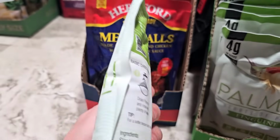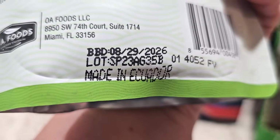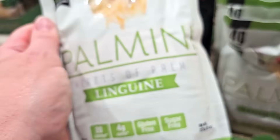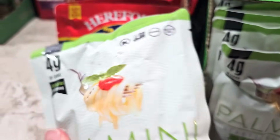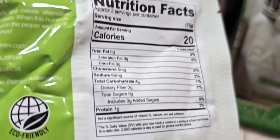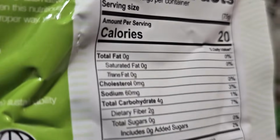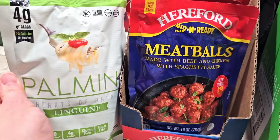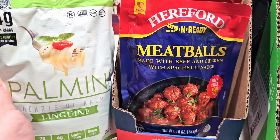These, like I said, are in the retort pouch as well. The expiration on these is almost 2.5 years out, so that's a really good long expiration. 20 calories per serving. It says 4 grams of carbs, but if you count net carbs, you can see that it's got 2 grams of fiber, so that would be only 2 grams of net carbs. So you could pair something like this with the meatballs to have a little easy to carry shelf stable meal.